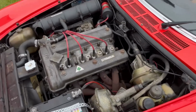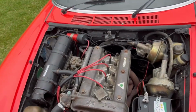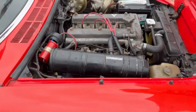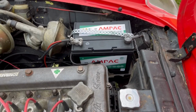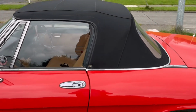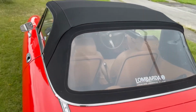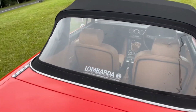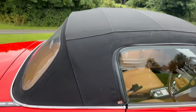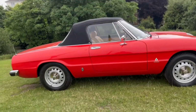Engine bay presents really well. Again, more Lombardo stickering. I have to say this car drives really well. New battery's just been fitted. As I mentioned already, the soft top, which was fitted in 1998, still in perfect condition. Back windows crystal clear. And this has been a big upgrade from the original plastic. Really snug fit and improves the looks of the car.